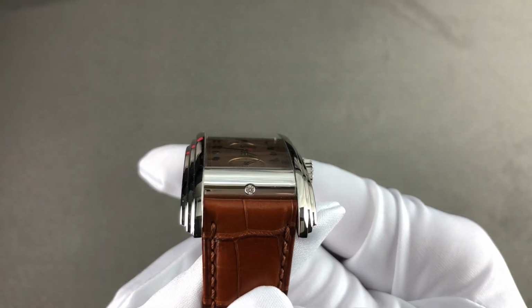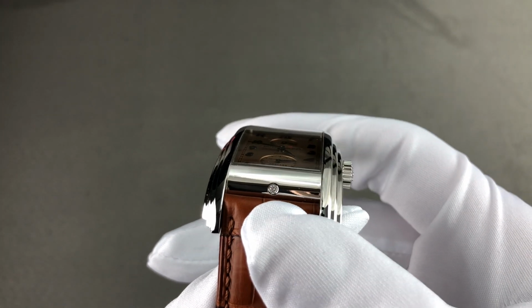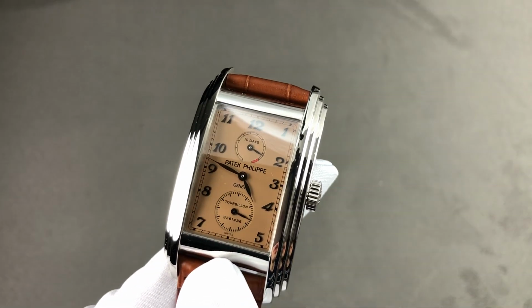The watch has a 20 millimeter spacing between the lugs, and you can see the characteristic Patek Philippe platinum watch top Wesselton diamond, brilliant cut between the lugs. Let's get a little bit closer.